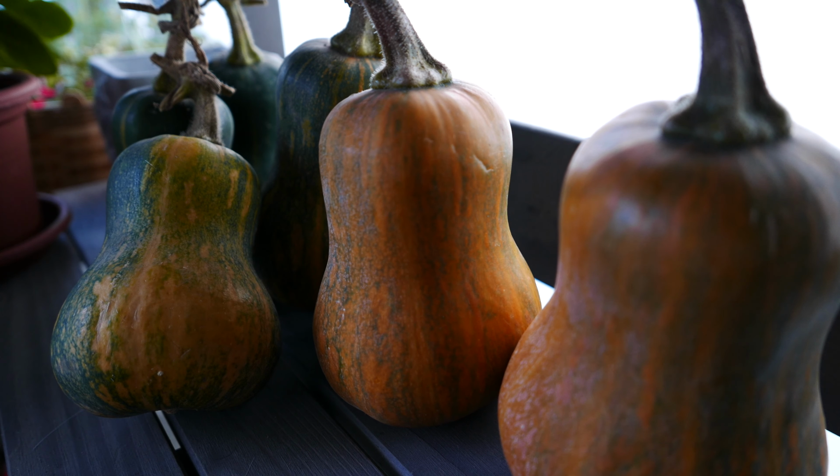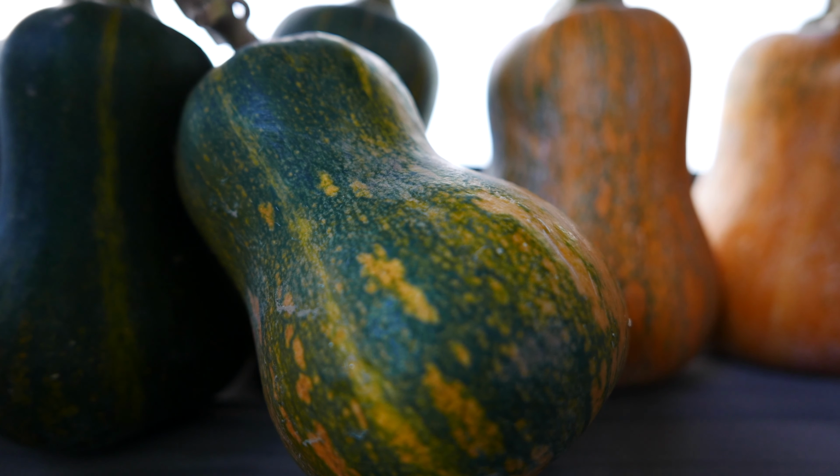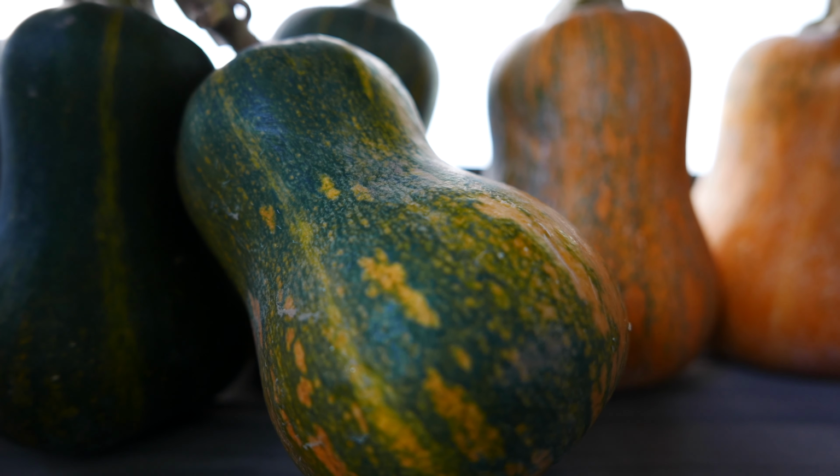Brought home 6 of the honey nuts. These are smaller than the butternuts. I don't have so many butternuts, but I have quite a few of the honey nuts, so they can ripen on the balcony now.